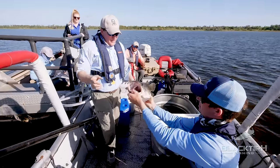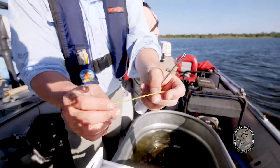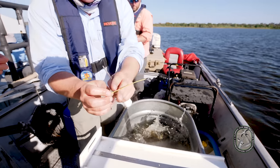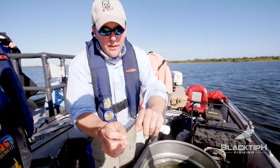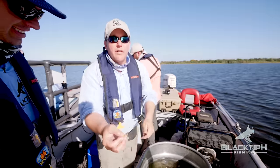Lee, you wanna tag him? Yep. So here's the tag. Basically what we're gonna do is if you get one of these fish, this will be hanging out of the bass. And what you're gonna wanna do is flip this off. Tag as close to the fish as possible, and you'll follow the instructions on the tag. There's a phone number to call. When you call that number, you'll receive a cash award.